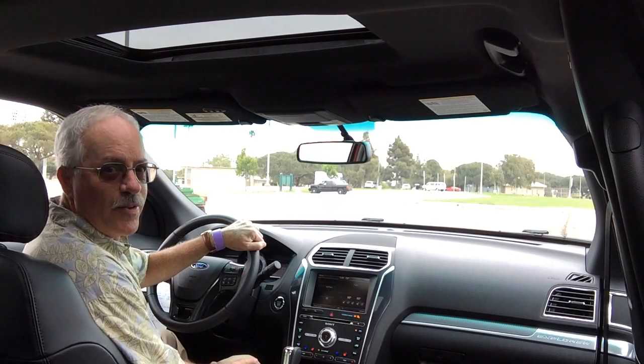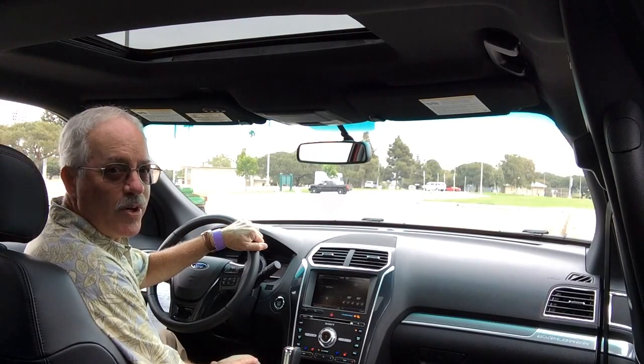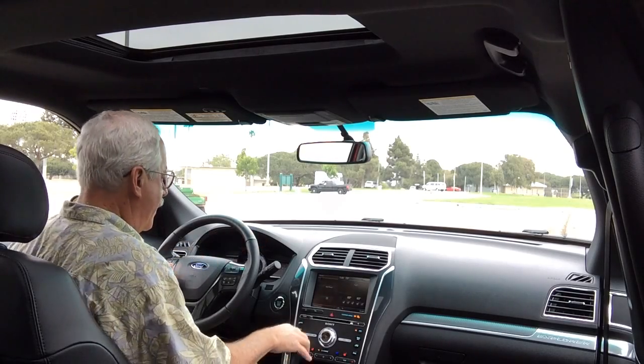We're going for a ride in the redesigned 2016 Ford Explorer Sport. Let's go.